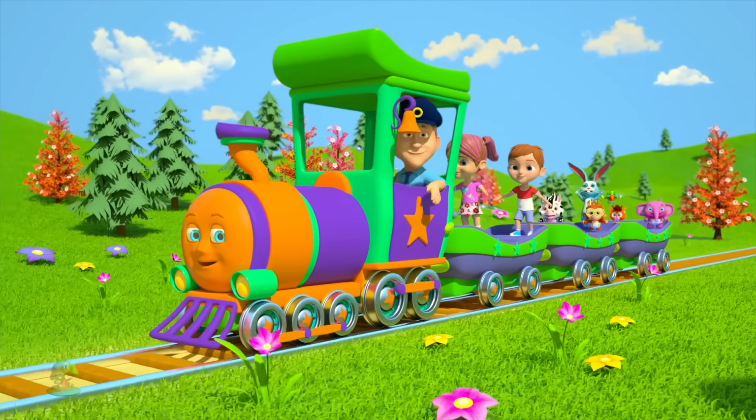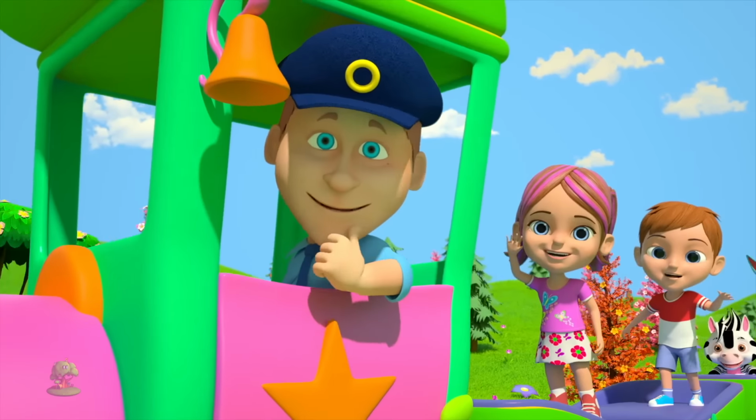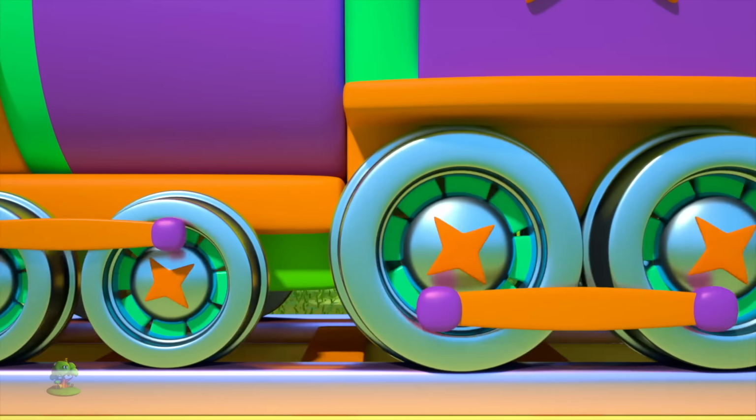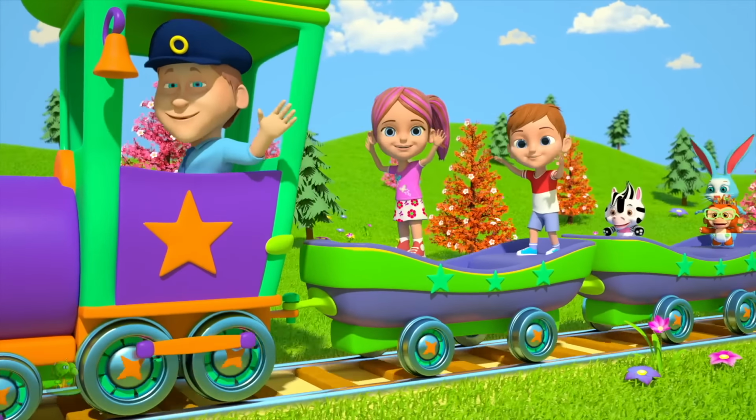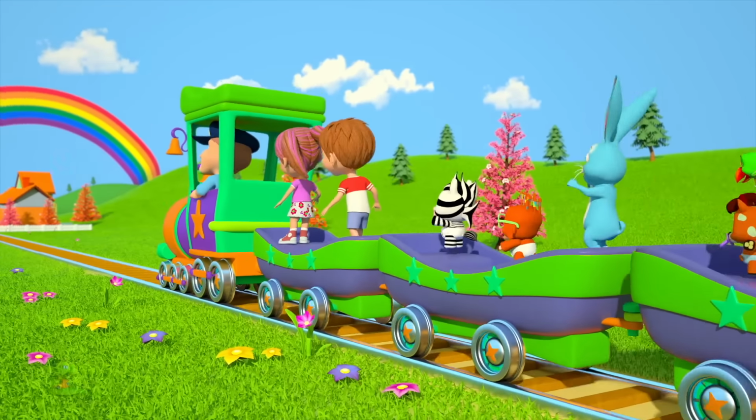Train go round and round, round and round, round and round. The wheels on the train go round and round, all through the town.